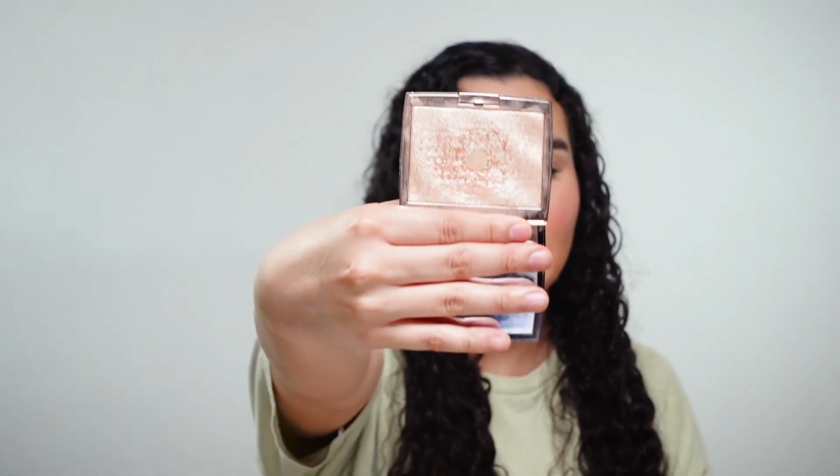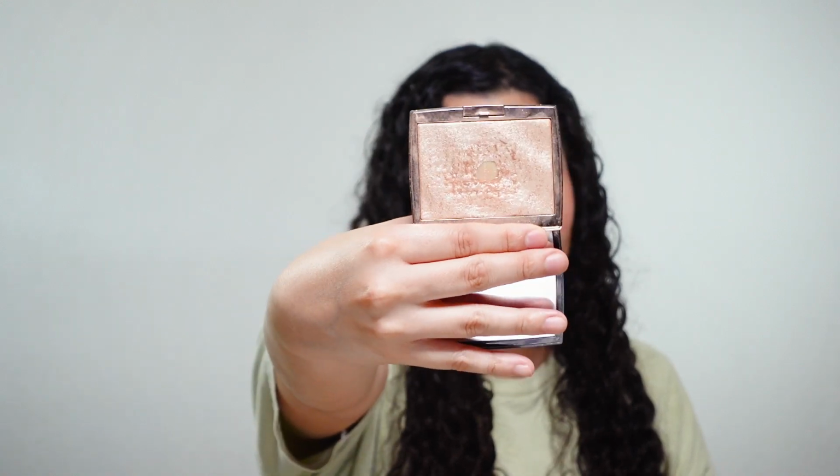And this is what it looks like. This is an OG classic. Honestly, this is one of those products that almost everyone and their mamas had in their collection, or probably still has in their collection. As you can see, I've already hit pan on this, and I'm so sad because once I finish this, I'm not going to have this anymore.